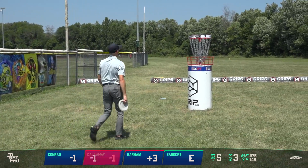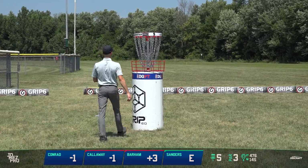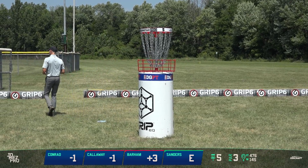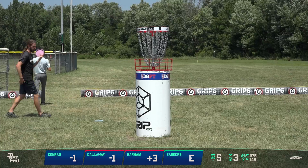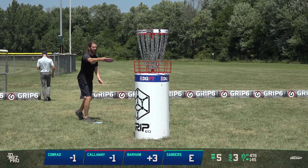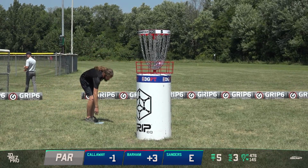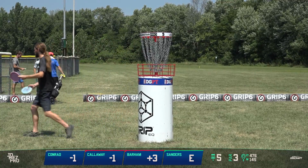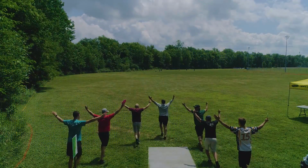But Ben tapping in his 4. And once again, you can't be disappointed with a 4 after going OB off the tee. No, you can be disappointed in the drive. Sure. But that up and down should make you feel better. Last year, people weren't getting up and down like that from the drop zone that easily. It was a much harder drop zone. We made it easier to give people a chance to take a 4.